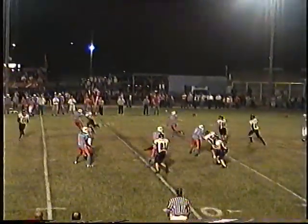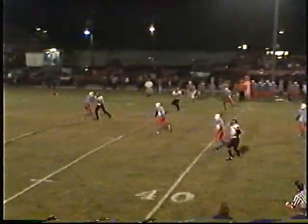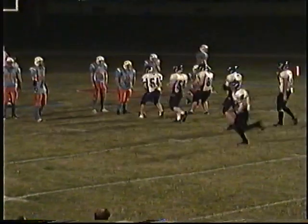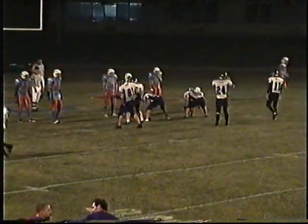Cheney with the snap, rolls to the left side, looks, fires, has a man wide open, caught, to the 20, to the 10, to the 5, touchdown, Williamsburg! Left in the first half, it's 24-14.